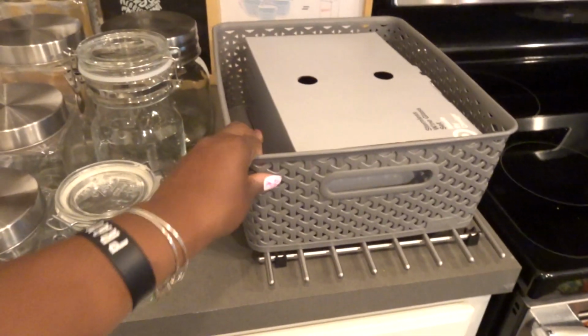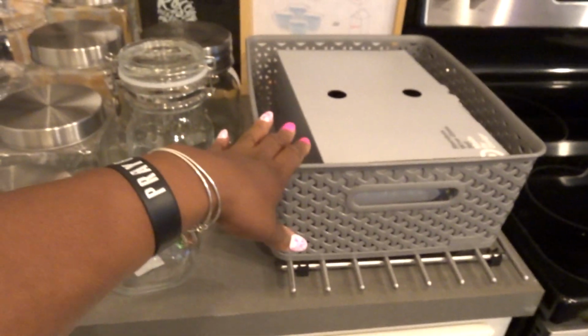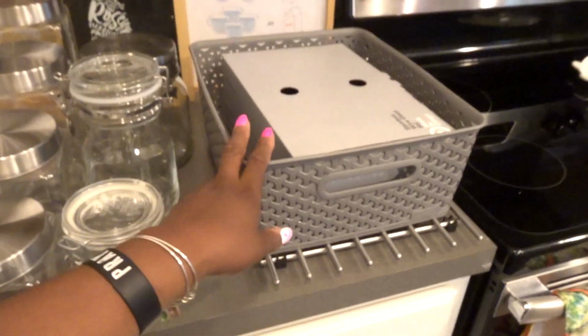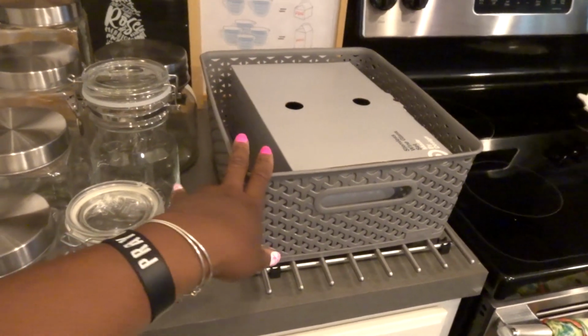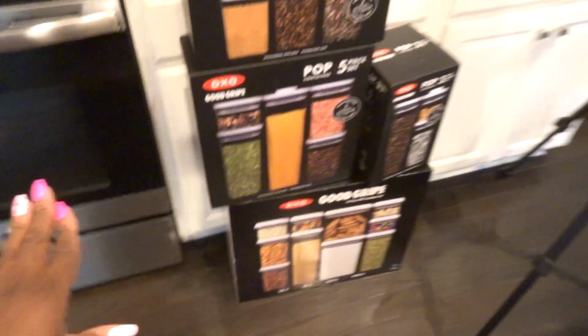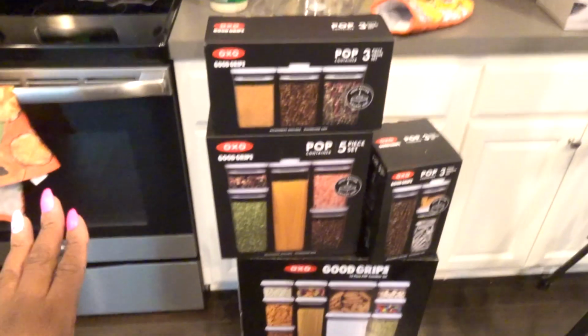This little basket was just transferred over from my last place. Not sure if I'm gonna fully use it, but we'll see. If it works, I'll go get more of them. I think I got them from Target. Y'all, I'm so excited about all of this stuff.